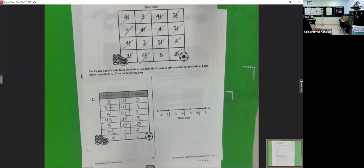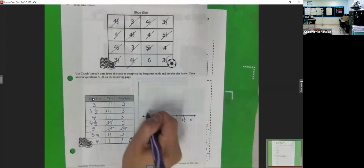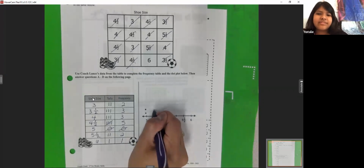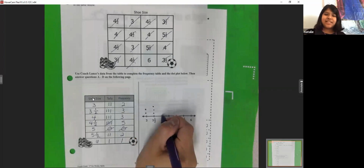And then we have to go fill in our dot plots below. That's what this is. So 3 has how many dots, Natalie? 2. The dot plot is basically really easy.